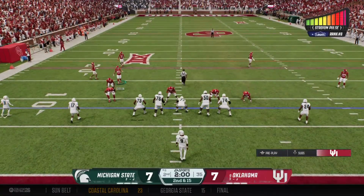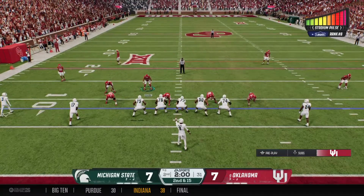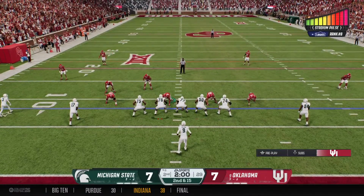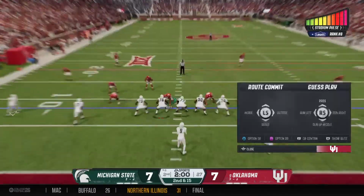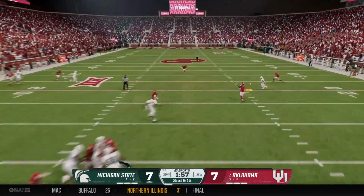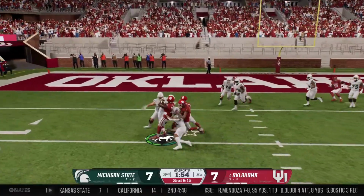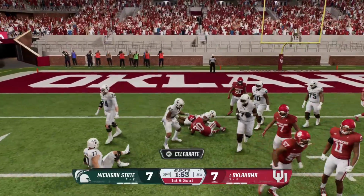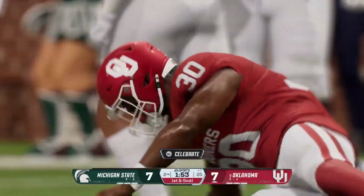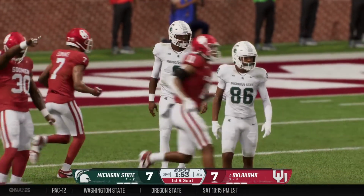They've got them pinned deep in their own end, and this crowd trying to help keep them there. Back to pass on second down. Throws to the tight end. Picked off, and they ruin an early drive with the turnover. Nice pickup on the return, but more important, they got the takeaway, and now they're in business.